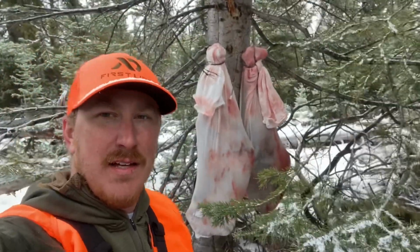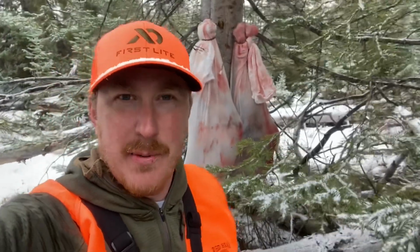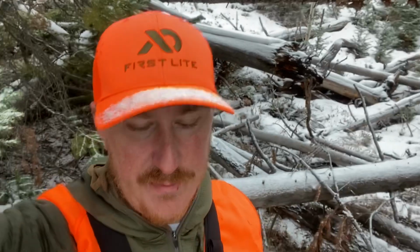Well, since it decided to start a blizzard and my buddy had to run, we're hanging up the meat. He packed out a ham. We got another ham and back straps and spare meat down a bit. And now I'm just going to get the head and get out of here. Gonna come back up tomorrow morning. It's gonna be super cold up here for the next several days, so I think we're good with these. And yeah, I'm gonna go grab the head.